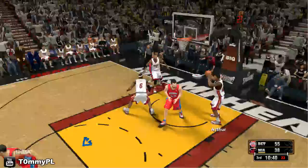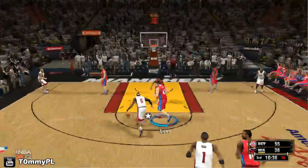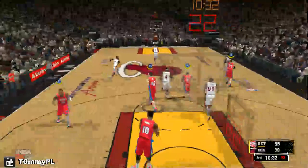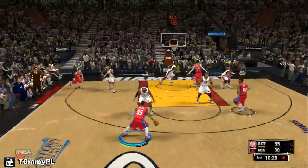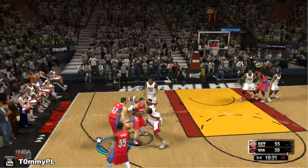Off on that one, so it's 1 for 2. The Heat trail by 17. Here's LeBron. Rebound by Greg Monroe. Monroe's got 7 rebounds in the game. Just over a minute and a half have passed here in the third quarter.